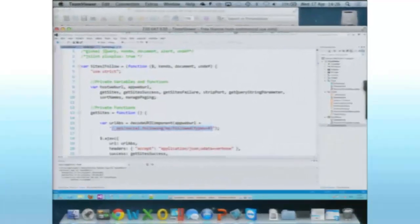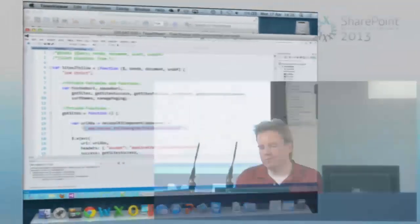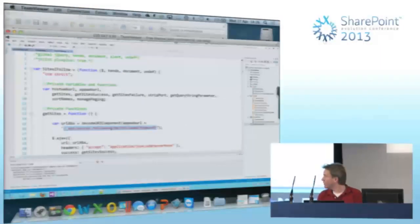One of the first things I'm doing, so still seeing something different here. Uh-oh, it's not coming through. Basically, the first thing you do is set up an HTML page that's going to hold your UI, and I tie in with JavaScript through a jQuery template. When I do a REST call against SharePoint, because we can do REST calls now, I can ask SharePoint which sites am I following? So I hope this is coming through.